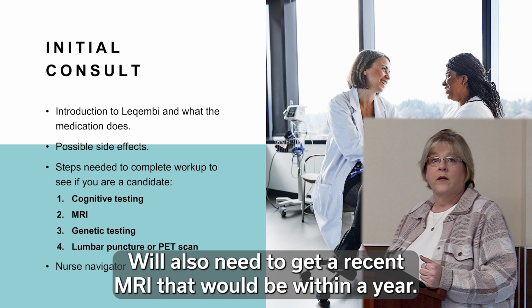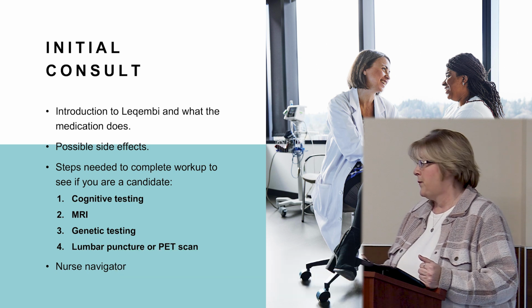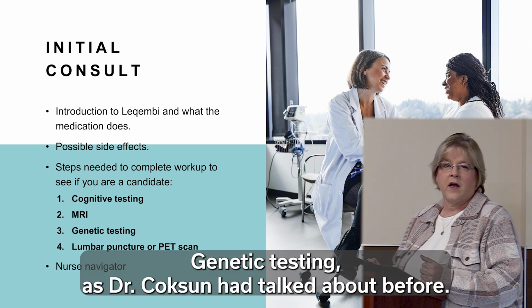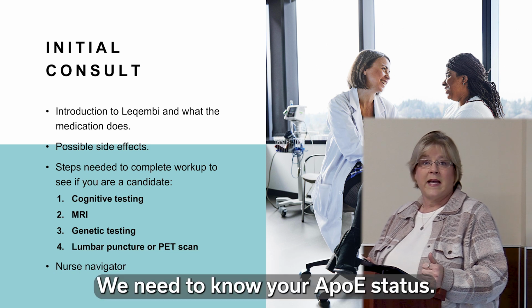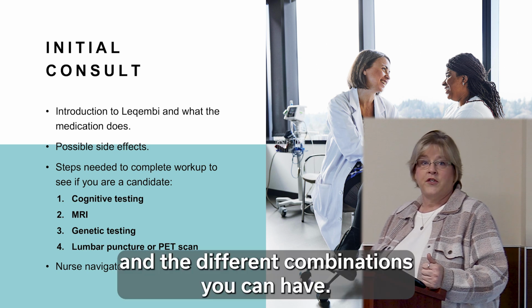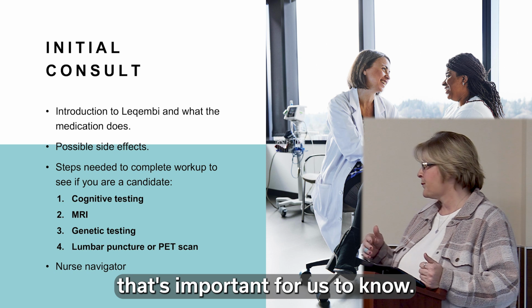We'll also need to get a recent MRI, within a year, as part of the workup. Genetic testing, as Dr. Coskun talked about before: we need to know your APOE status. She went over the different combinations you could have, and I'll go into a minute why that's important for us to know.